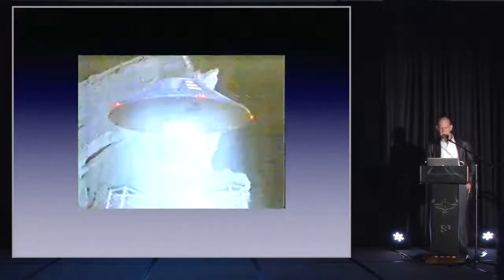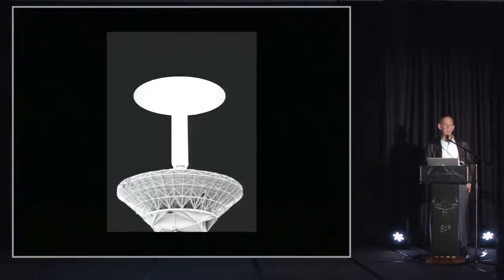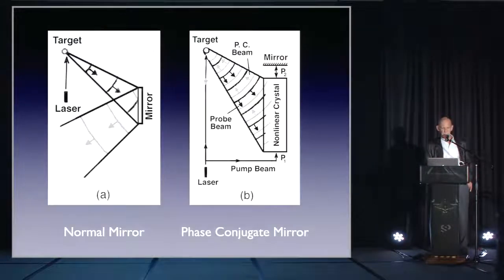Although fiction, it was so realistic that I'm using this to illustrate the concept here of how they lofted. They originally had the beam generators on the ground lofting the craft. Eventually, they were able to put the beams on the craft, and now we have sightings like this, these triangular craft. I believe these are beam generators at the corners. And so basically, they're generating microwave beams. These are like poles supporting the craft.